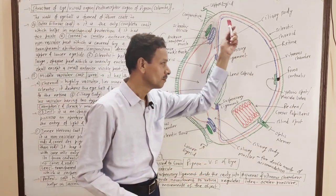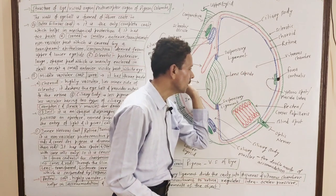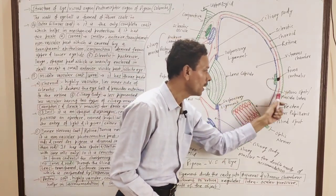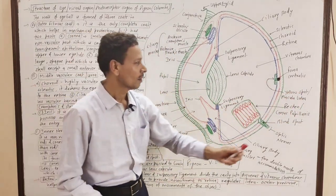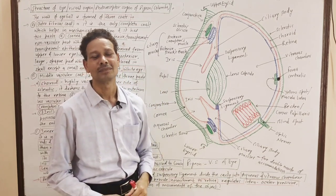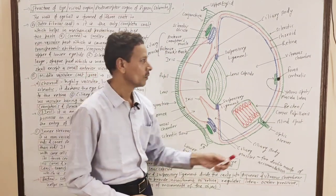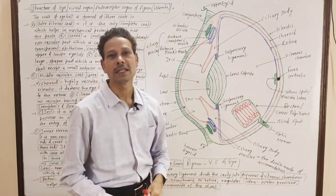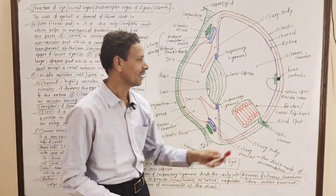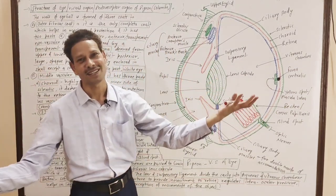Note down, in the case of Pigeon's eye, two spots are there. This one lies almost in the middle part of the retina, in the posterior region. This particular part is the yellow spot, the macula lutea, and it has cones only, and in its center a depression, a cavity, is there, that is fovea centralis. This yellow spot has cones only for daylight, and this depression, the fovea centralis, is for better sharpening of images.